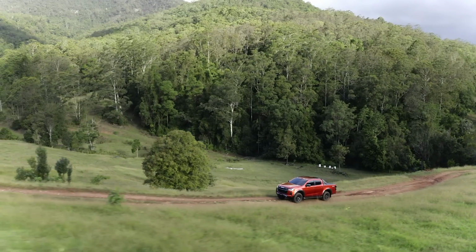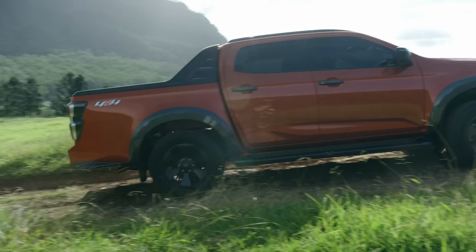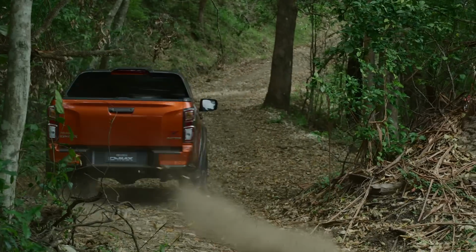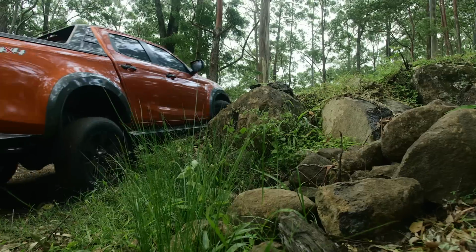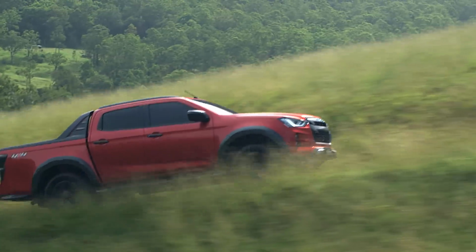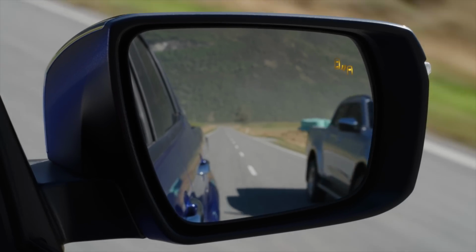This allows the driver to switch between 2-wheel drive high and 4-wheel drive high modes at speeds of up to 100 km per hour. When the going gets tough, shifting from 4-wheel drive high to 4-wheel drive low has also been streamlined. Stop, put the vehicle into neutral and shift over, all done in less than a second, ensuring minimal fuss and maximum confidence.